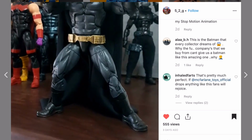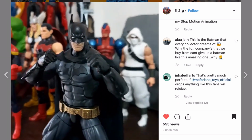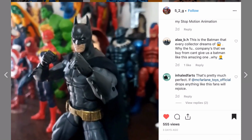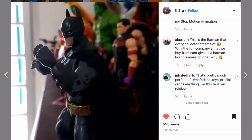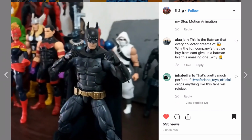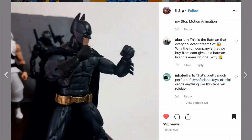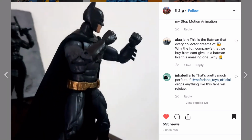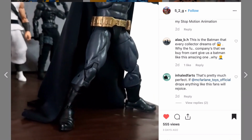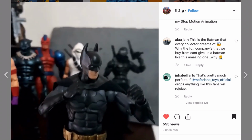And I like the build. Definitely like that you've updated. This is on a Marvel Legend body, right? It looks like it's a Marvel Legend body. Really nice looking. The emblem came out great. I'm trying to see what parts you borrowed. Probably you borrowed that belt from a DC figure and the head, obviously. But really nice custom figure. You know what? I need to do a Batman. That's got to be on my list.